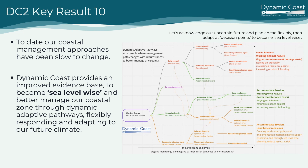It allows us to better manage our coastal zone, perhaps through these dynamic adaptive pathways to flexibly respond and adapt to a future climate. There are key issues here about what thresholds are required for us to enact any particular strategy. But the key point here is that we need to adapt to buy time to allow us to begin to put in place more sustainable strategies for the future.